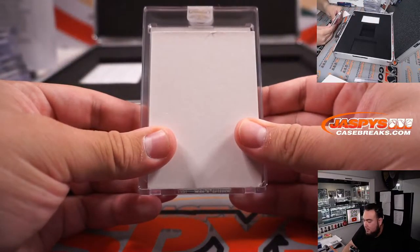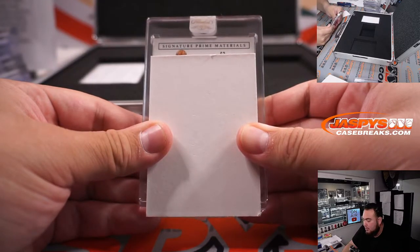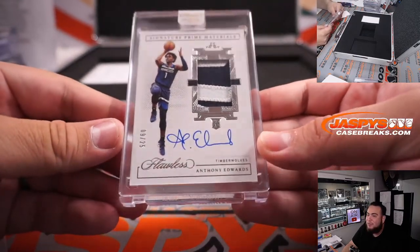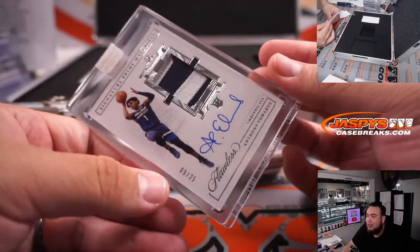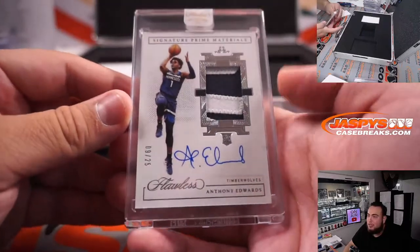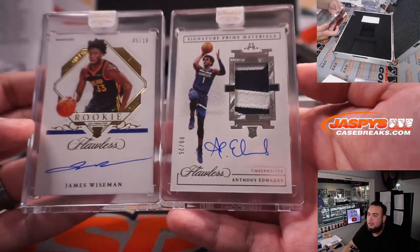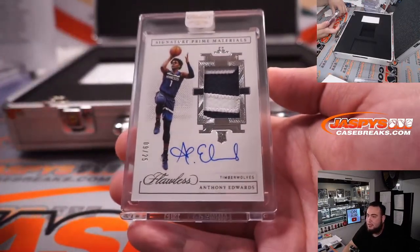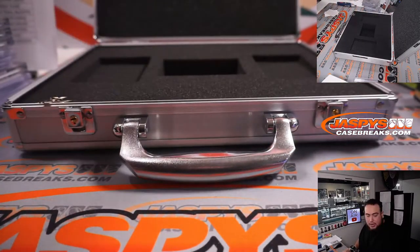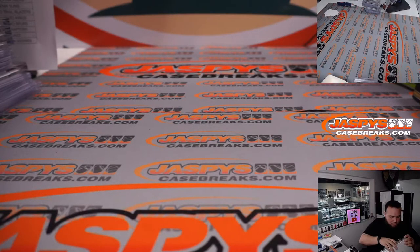All right, here we go. Signature Prime Materials. There's a basketball. Wow. 9 out of 25, Anthony Edwards. Two color patch and on card autograph. Woo. Sean Maddock had the T-Wolves and the Golden State Warriors. Taking a big risk and hitting on both. James Wiseman and now Anthony Edwards. Very nice. Beautiful. That was a great briefcase, actually. Very nice, Sean. Congratulations, man. And there you go, guys. Oh, briefcase is not closing because of the key.